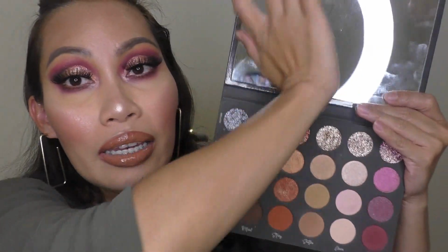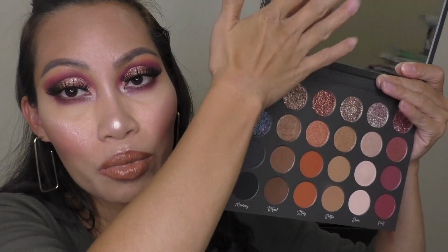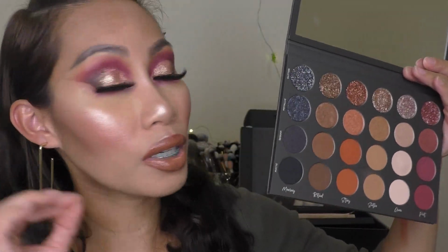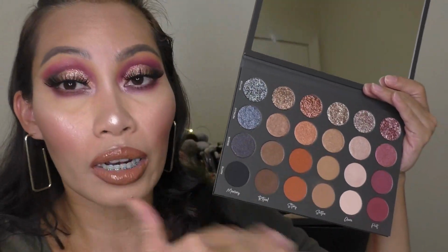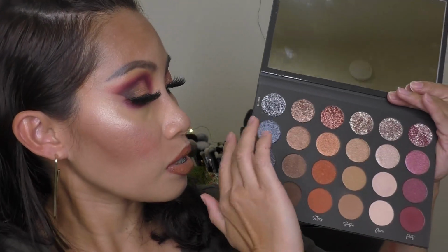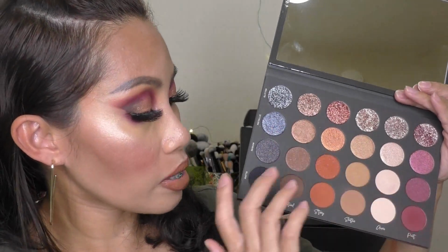So the packaging is nice, feels really nice, feels expensive, feels velvety, feels heavy, doesn't feel like a Morphe palette. And this mirror here looks dirty, sorry. A huge mirror, and I really appreciate this very unique style. I really love that she labeled each finish: first glitters, second roll metallics, sequins, and mattes.